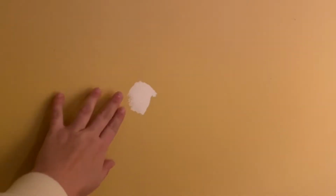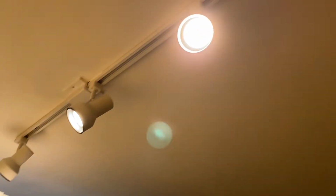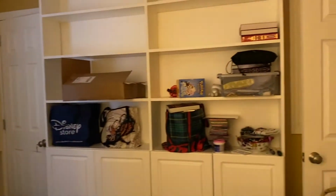I've gone around and done some spackling this morning, and I'm gonna go around and vacuum before I get started. There's only one window in here, and then these track lights, which are fine. I mean, they're not my favorite, but they're not bad. But it's a warm light, so I think I'm gonna switch the bulbs to a cool tone, which I think will look a lot better. But yeah, that's the vibe we're going for.